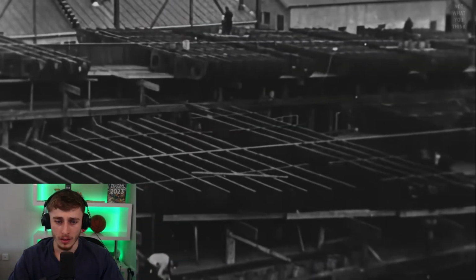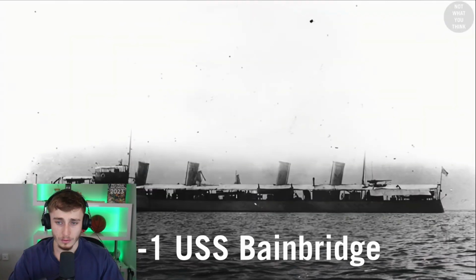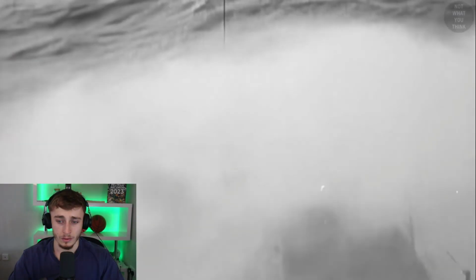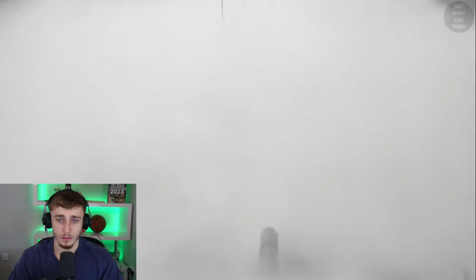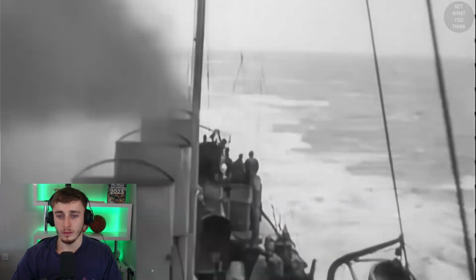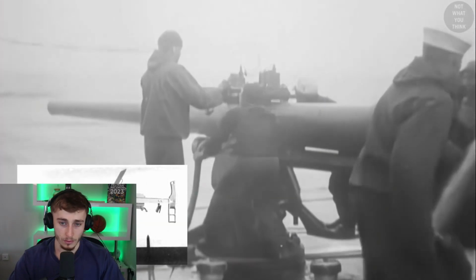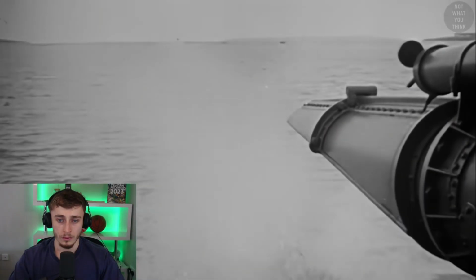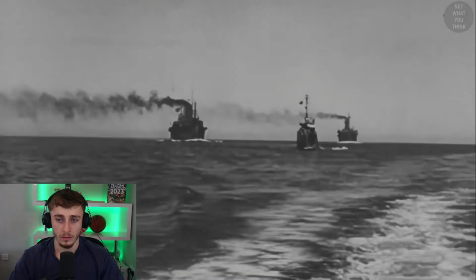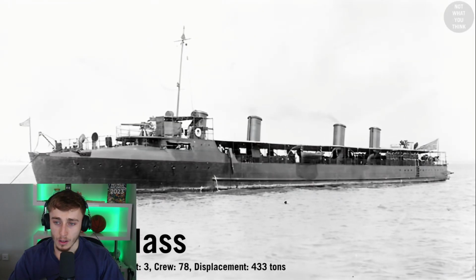The US Navy started building its first torpedo boat destroyers in 1899. DD-1 USS Bainbridge was the first American destroyer, and she entered service in 1902. The ship had an impressive speed of 29 knots, and it was powered by 4 coal-fired boilers. Bainbridge-class destroyers were equipped with 2 50-caliber guns, 5 6-pounder guns, and 2 torpedo tubes. In total, 13 ships in this class were built, and most remained in service through the end of World War I. Truxton class was developed simultaneously as Bainbridge class. See, look at that.